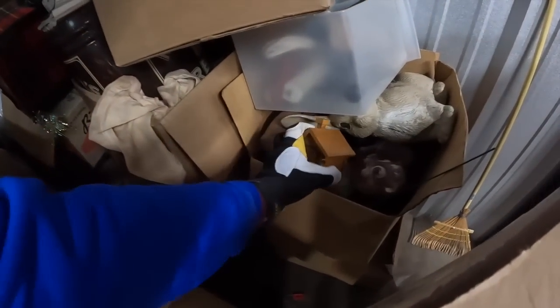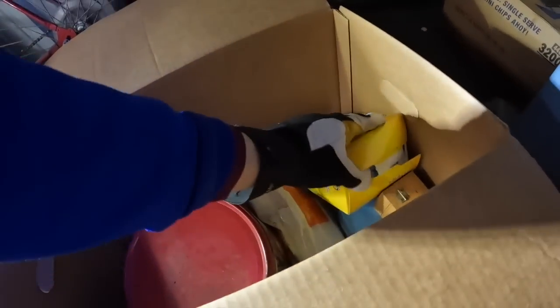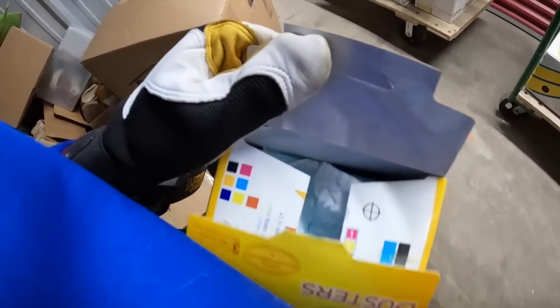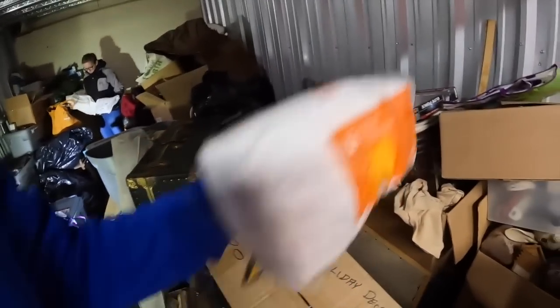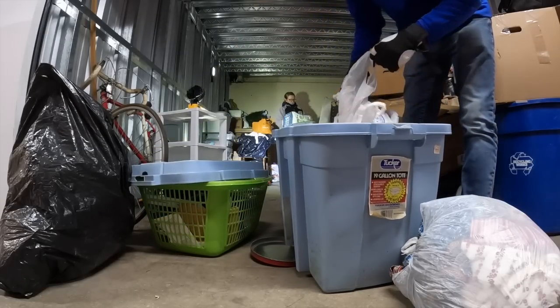Buy that. Empty. These are good. Whole box around it looks like. Yep. And I don't think one's even missing. That's probably like $10 or so at the store. Oh, more Christmas lights.